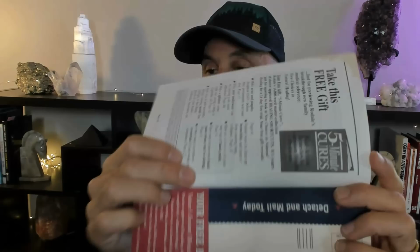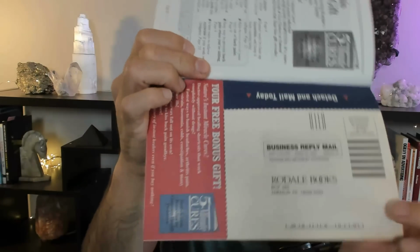Printed on the other side of this card stock is literally detach and mail today. You get a free bonus gift. It tells you what to do. It's already addressed, and literally there's nothing else for you to do other than to mail this thing in, and then you get on a list and they send it to you. I don't know if it was cash on delivery. I don't know if they send you a bill later.